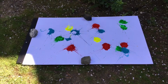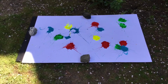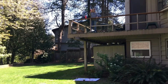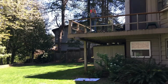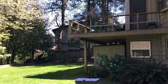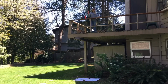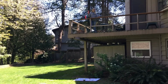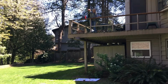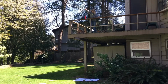Okay, this is what it looks like so far, but I think we're gonna try something a little different now. I'm sure all of you recognize these. Alright, let's see what happens. Here it goes. Squirting the orange. Woo! I'm gonna zoom in.